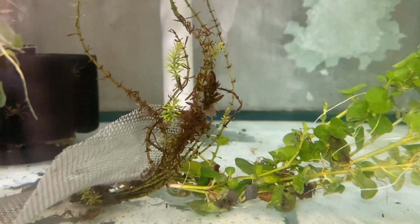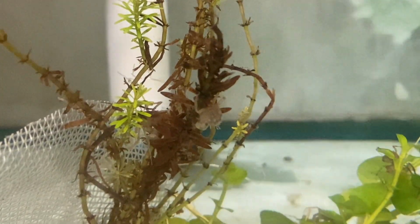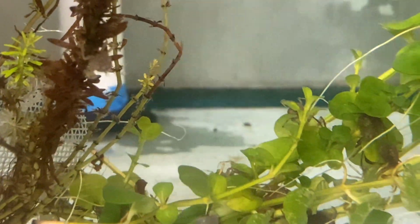Hi, my girlfriend. I love to see him. Some of those plants. You can see more of the plants here.